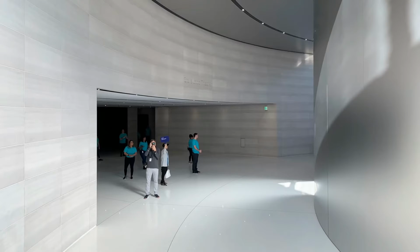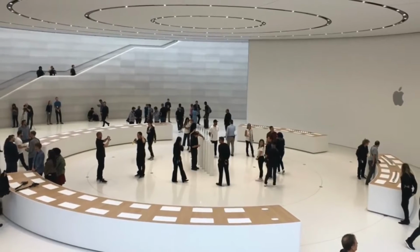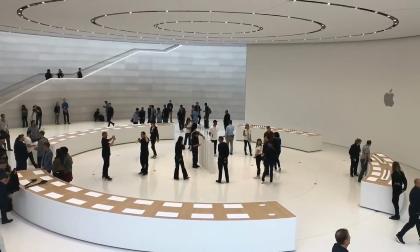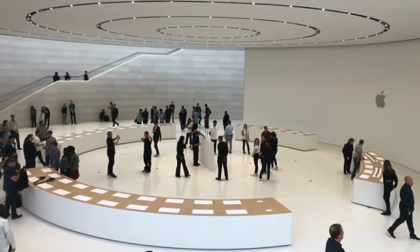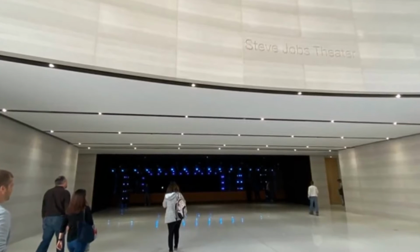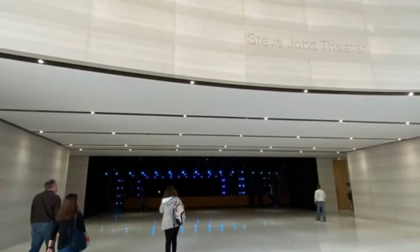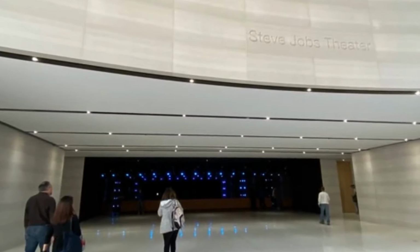Moving away from the Ring now, we can find two of the research and development facilities, a care clinic, and the visitor center, the only building on the campus visitors can enter without a pass. The visitor center is under one roof but comprises 4 separate sections: a 10,000 square foot Apple store, a 2,000 square foot cafe, an observation deck, and a designated AR experience area.